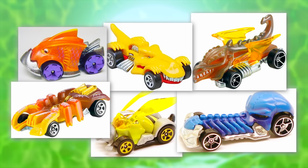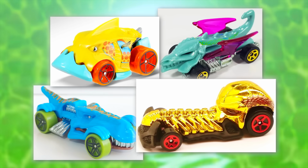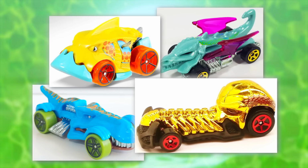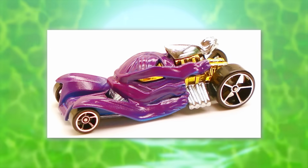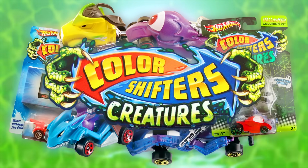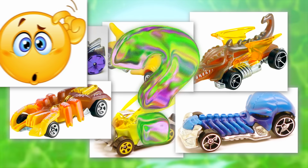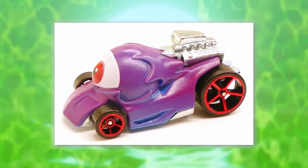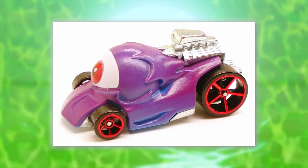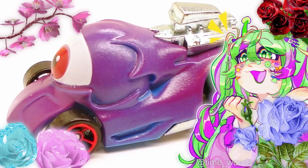All the new creature cars have really cool designs, so much so that most of them became very popular mainline Hot Wheels for many years to come. The fact that they went this hard with all the new car designs just for one color shifter series really shows how much they cared. Although there's one creature car in particular that sadly ended up getting forgotten, the Evil Eye. This one is easily my favorite in the entire series, and after its introduction in the creature series, it was never seen again. It's just such a weirdly cursed design, I love it so much.